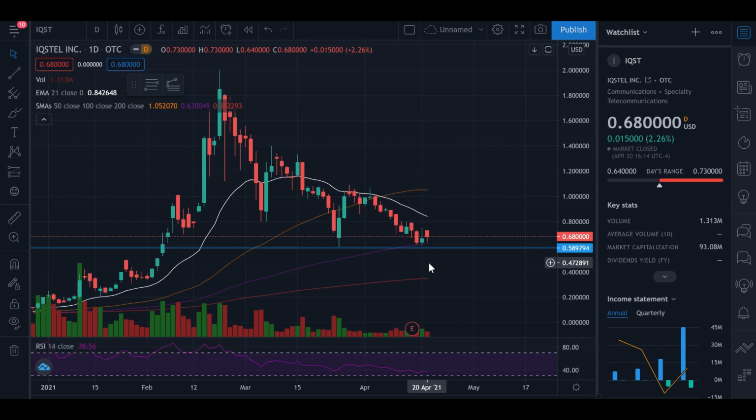And now, after the news has come out, we have seen it pop slightly, and it has gone up to 68 cents, and it has held that for the last two trading sessions. Now, with that being said, volume has been lower than usual. As you can see, previously volume has been quite high. Volume has come down quite low now, and the RSI is also quite low. The RSI is sat at 38.